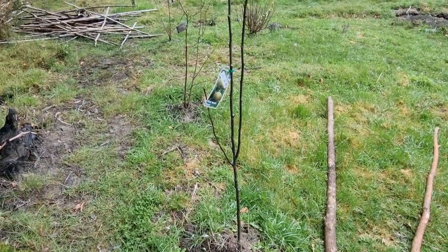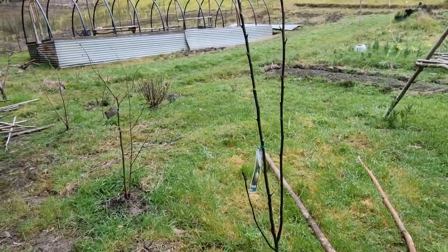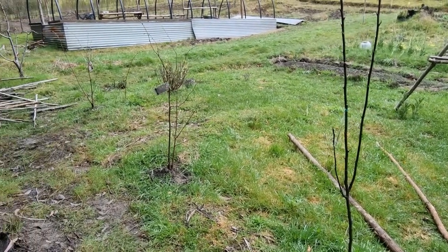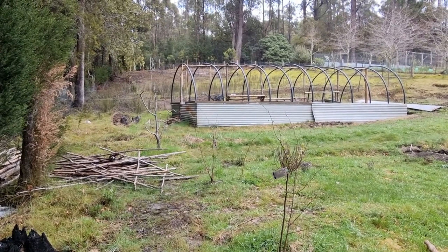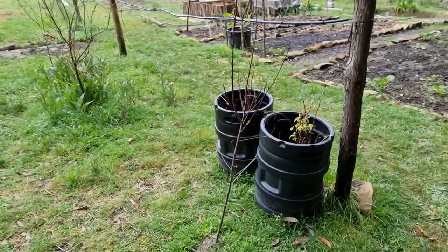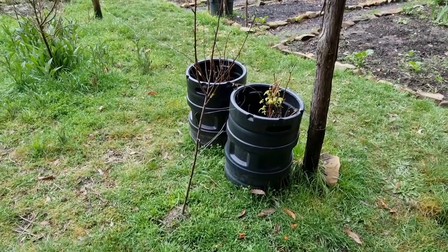So here are the fruit trees. They're only young. Some of these have only just been planted this season, bare root. We've got a couple of hazelnuts on the end there, a cherry tree which we transplanted and brought over from Snug, beyond that pile of stakes. And over here we have a small nectarine we brought from Snug as well. They're just raspberries in the barrel.